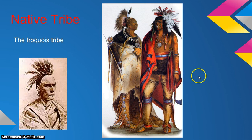When Europeans came into the territory, they brought new diseases that the Iroquois were not immune to. Eventually, an epidemic started and greatly reduced the Iroquois population. But slowly, the population came back, and the Iroquois continued to live in the deciduous forest on the eastern part of the United States.